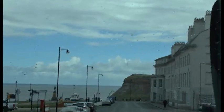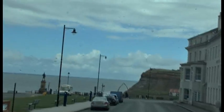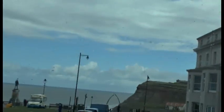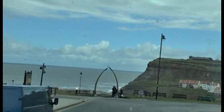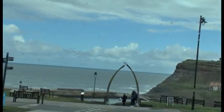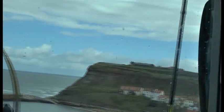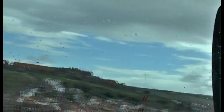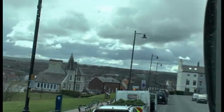So right there in front of us to the left you've got Captain Cook with the obligatory seagull on his head. There it is. And right in front of us, directly in front of us, are the jawbones of the whale. And this is the Shearing's Royal Hotel here to your right. So now you're looking across to the 199 steps.